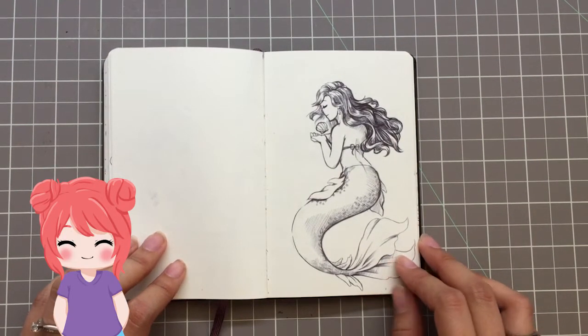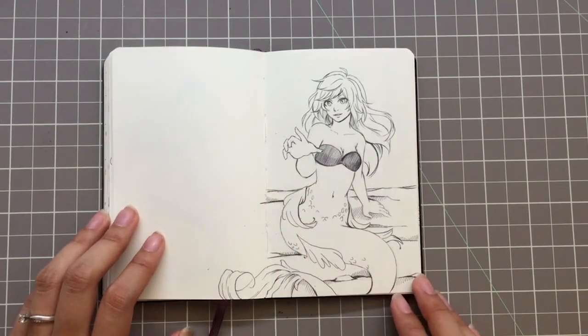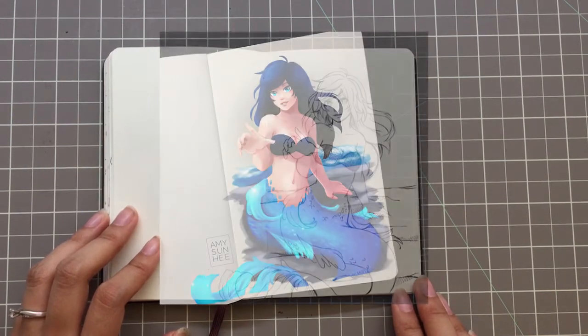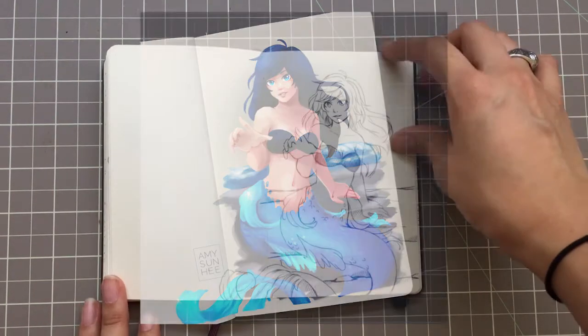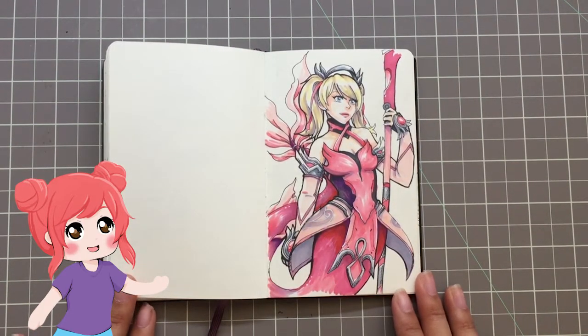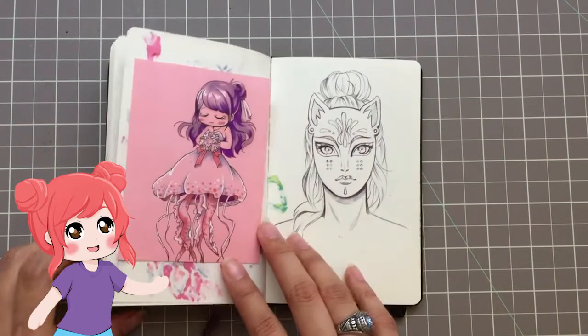So here we have another ballpoint pen mermaid. And here is another mermaid. This one I did color in digitally, and so I will add that to this video. And here is another mermaid featuring the pink skin Mercy from Overwatch. Instead of wings, she has a pink tail with kind of similar ethereal fins. This is done with microliners and Copic markers.